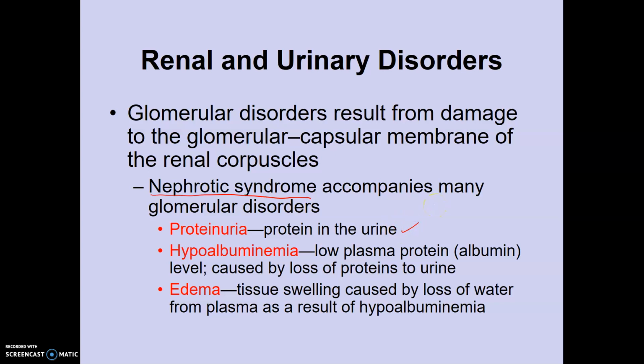When that happens, the first thing they start thinking of is, oh, there's dysfunction in the glomerulus. For some reason, protein is getting through. They start looking for certain types of proteins like albumin, so low plasma protein. Hypoalbuminemia happens when protein gets passed into the urine. So in this particular case, they would look at albumin levels in the blood and start looking at what kind of proteins are present in the urine, because albumin is one of the first proteins to pass into the urine. And then edema. Edema is just swelling. That's a consequence of water getting trapped somewhere. So tissue swelling caused by loss of water from plasma also results in hypoalbuminemia.